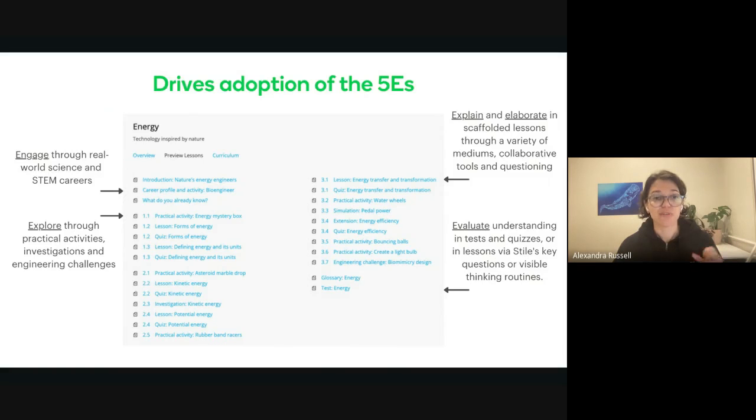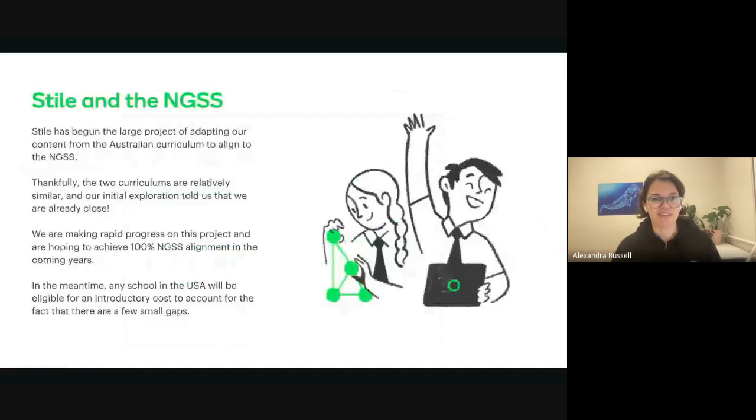We include career profiles throughout each one of our units, where there is a real life person who talks about how they apply that specific type of science within their everyday work. Before we then go on to explore through practical activities, investigations and engineering challenges. Then we dive a little bit deeper into explain and elaborate. And as I mentioned, lessons are scaffolded from lower to higher order thinking. And finally, including the evaluate aspect with tests and quizzes throughout, and the use of key questions and visible thinking routines.